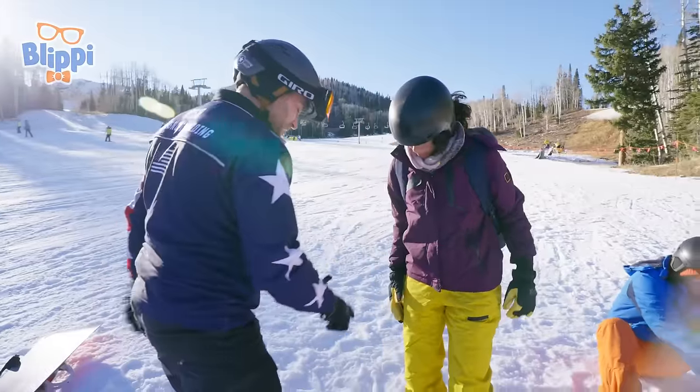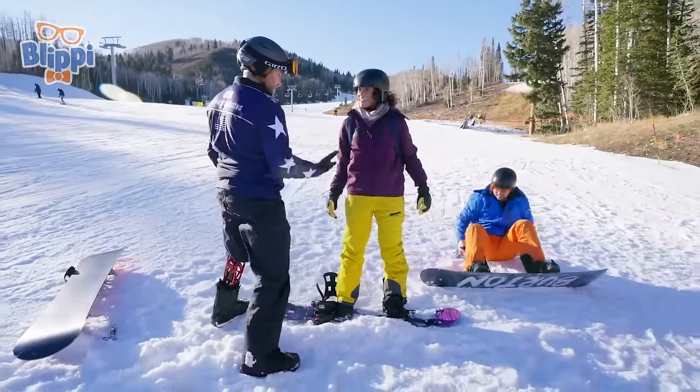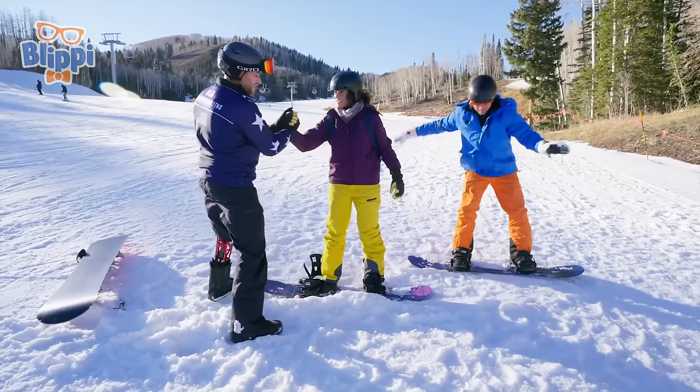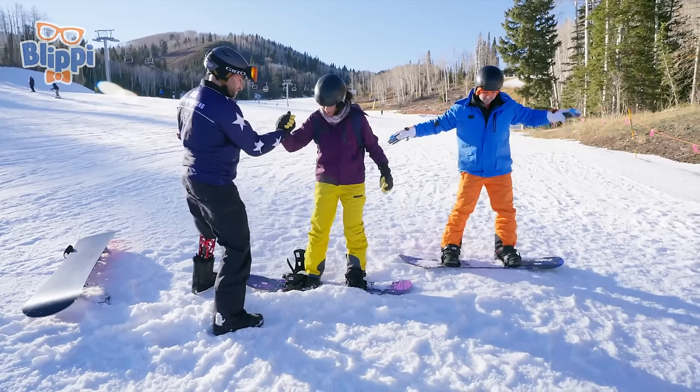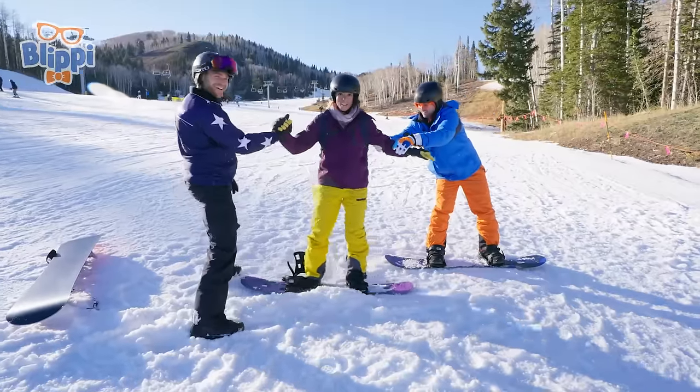So now I'm gonna have you put your other foot, your right foot, right here. And I want you to grab my hand. I want you to scoot back and forth a little bit. Just a little wiggle. See how slippery that is? It's really slippery.